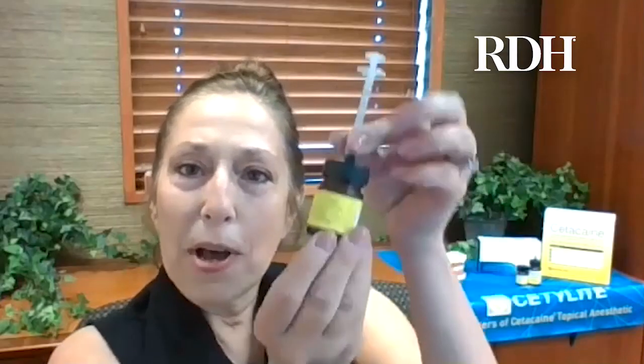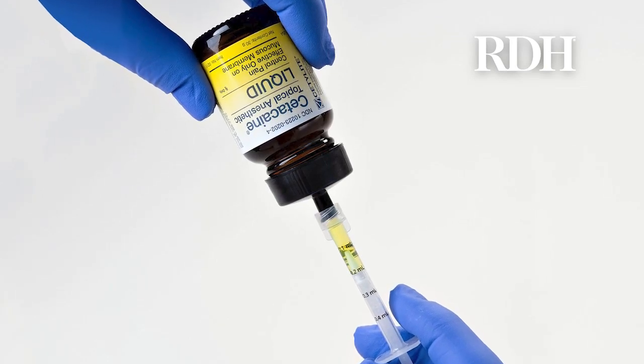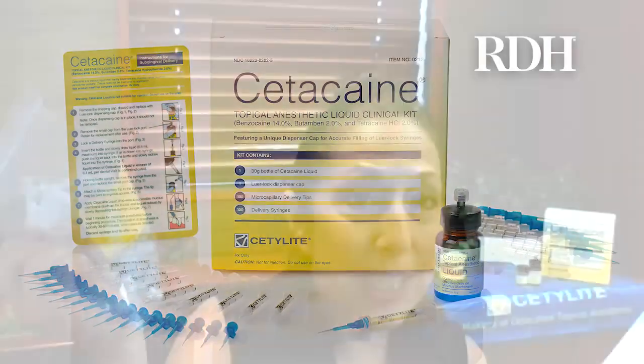Kathy, how is the Cetacaine packaged, and where do hygienists get more information, and where can it be ordered? Sure. So it's packaged in bottles, little amber bottles like this. They come with the Luer lock cap. 2 different size bottles are available, and they're also available in some kits that would also include the tips and syringes. Tips and syringes are available separately in packages of 100, and you can purchase it through any of the dental supply distributors.